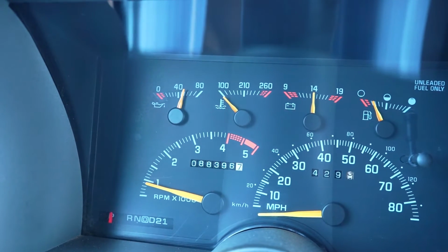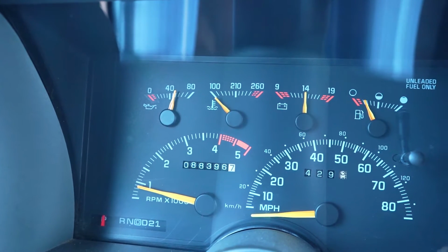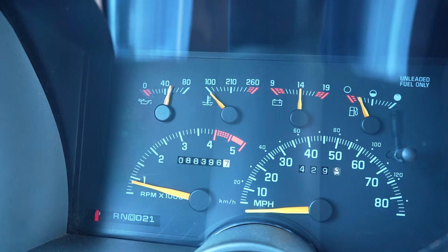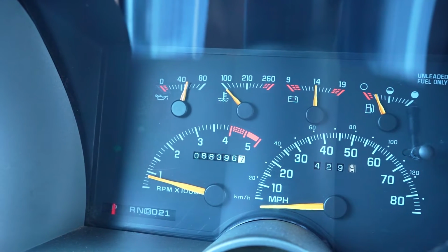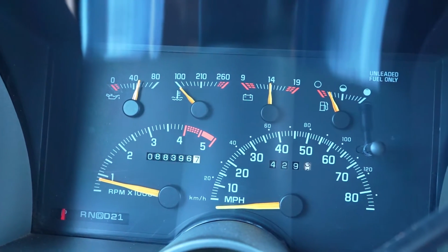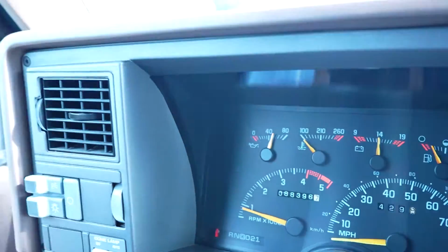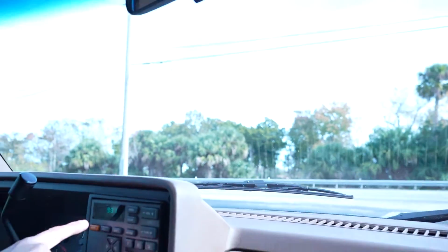Temp's not up yet. We just started the vehicle. Battery voltage, fuel gauge does function. Guys leave it on empty for me all the time. Turn signals, driver side, passenger side, wipers. Radio works.